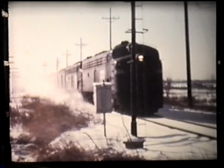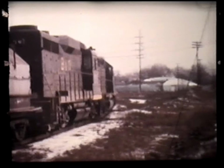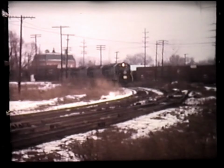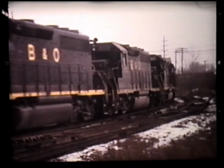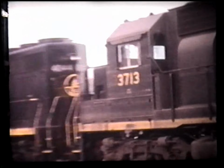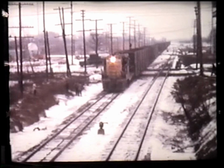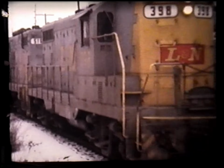This is the SC&S westbound passing the Cal Park home signal. That's the eastbound B&O freight at Dalton. Eastbound on the IHB, Dalton Tower. Westbound coming around the turn, Dalton. And northbound at Dalton on the CNEI. There's a southbound, same location.